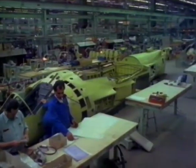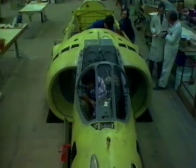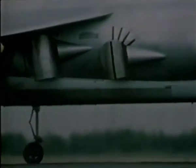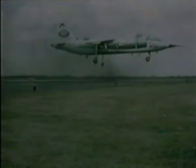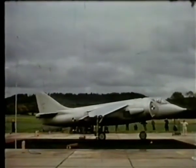At around the same time as Short's development in vertical lift, there was another aircraft manufacturer working on a similar project. Hawker were building a different design known as vectored thrust. This system was tested in the Hawker P1127.